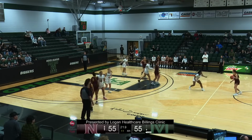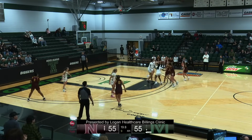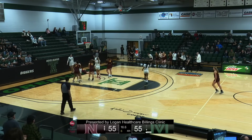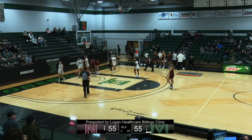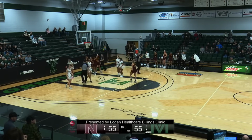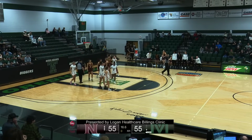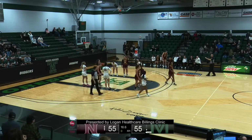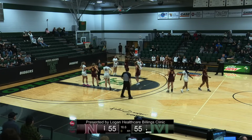Shot clock down to 10. Around a screen, Trottier gets a step, puts up the floater, no good. Late whistle, and Trottier is going to go to the foul line. So Taya Trottier is going to go to the stripe. She's 1 of 2 from the free throw line today, and Trottier on the season.